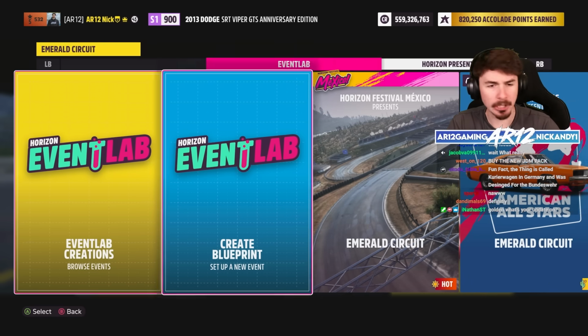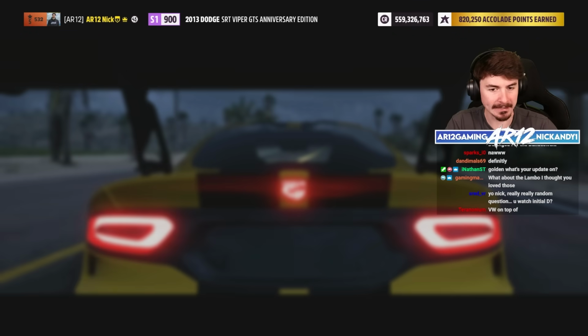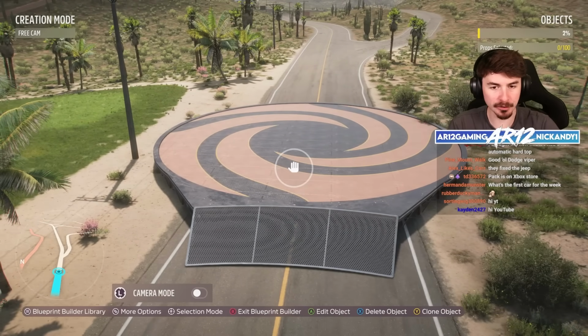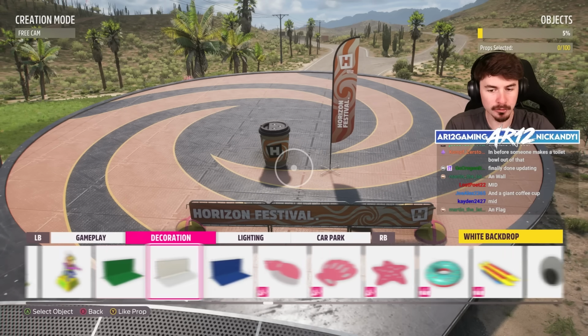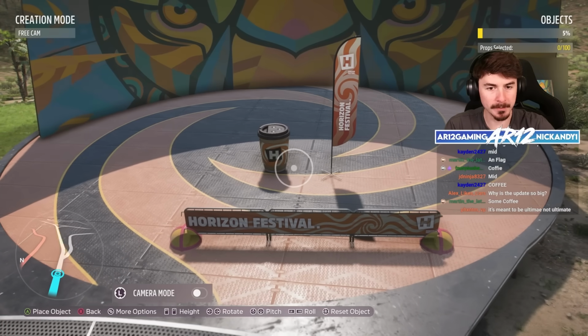I guess before we jump into the DLC pack, let me just very quickly check out the new Event Lab prop. So this is the new Cars and Coffee platform. Honestly, there's not as much stuff in the Event Lab as I was really thinking there would be. I thought there would be a load more stuff.